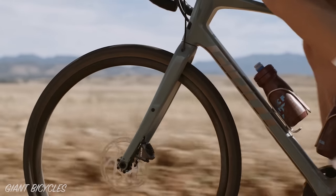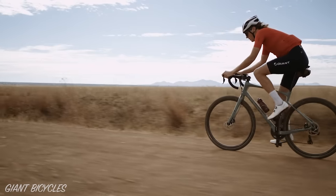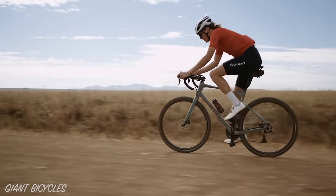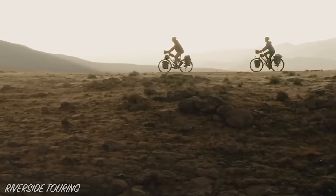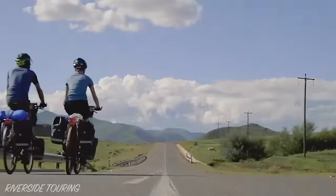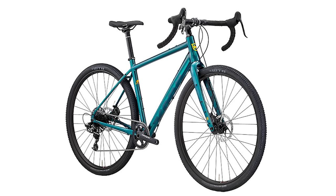Most bikes in this category have evolved from a race bike lineage, which results in a long reach to the bars and a substantial saddle to bar drop. This puts your body in a speedy ride position, but tends to be less comfortable over long distances. Touring is about enjoying the ride in comfort and discovering new places. So I think more bikes in this category would benefit from being as relaxed and upright as the Libre.